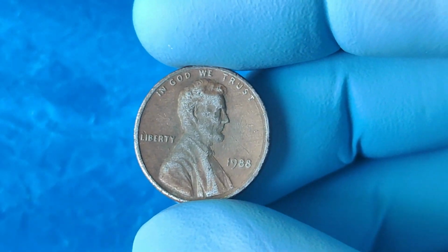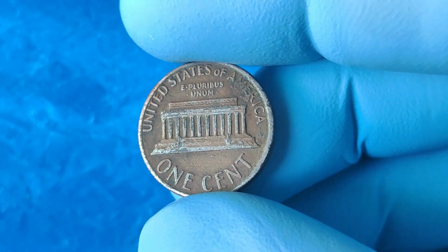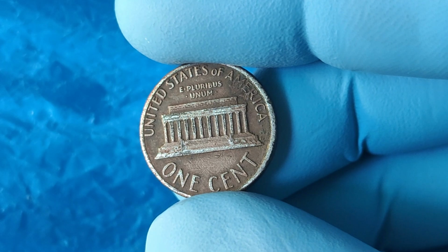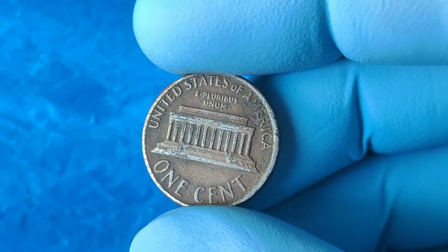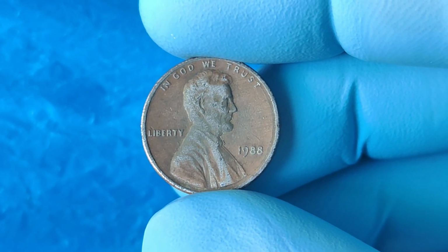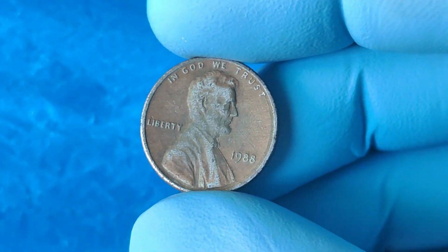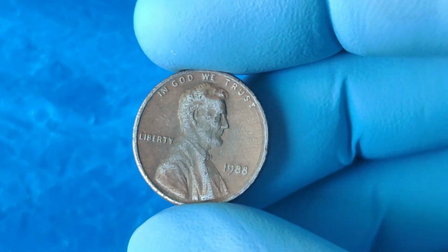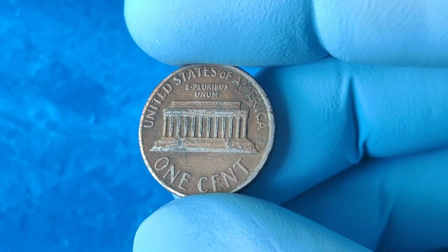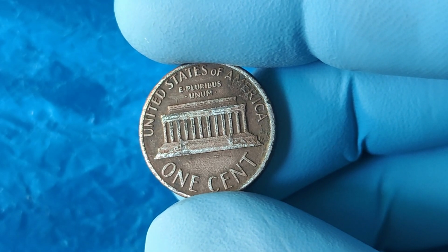So how can you check if your 1988 Lincoln penny is valuable? First, closely examine the coin under a magnifying glass. Look for any signs of a transitional error, particularly in the lettering or design on the reverse side. You can also compare it with a 1989 penny to see if there are any unusual differences. If you believe you have a rare variety, the best course of action is to have it professionally graded by a trusted numismatic agency such as PCGS or NGC. A certified coin with high grading will always command a higher price in the market. Finding one of these rare pennies might feel like striking gold, but remember the importance of proper handling.